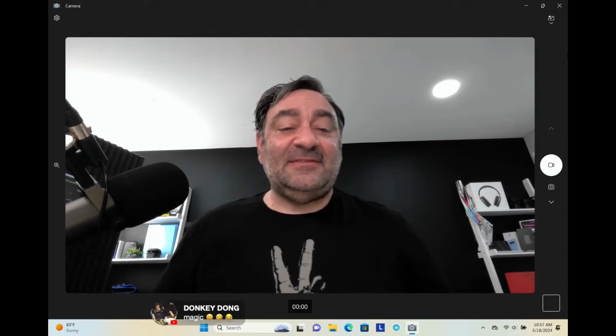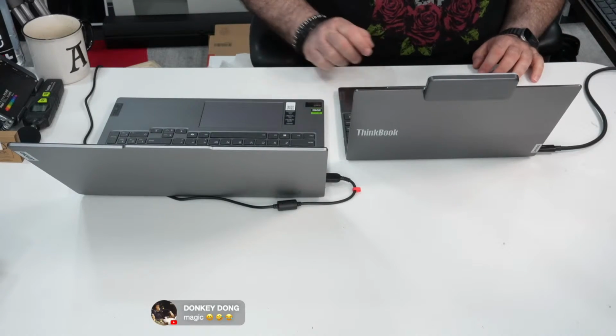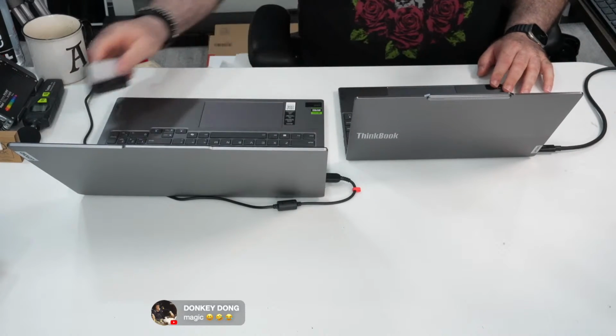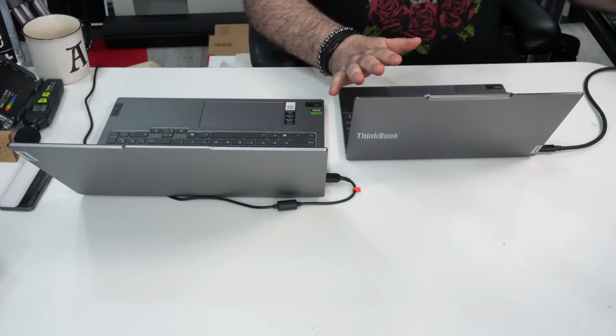All right, so that's the Magic Bay. Let's turn that off. Pretty cool, and this is what it looks like from behind right here. So pretty nice. Throw it in your bag, and you have an extra light if you need it. So pretty good stuff. All right, that's the camera on this one. Okay, so let's go back over here.